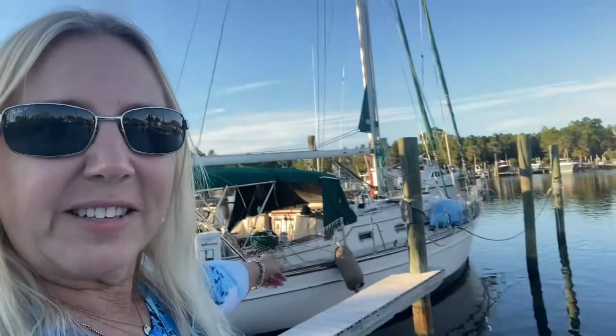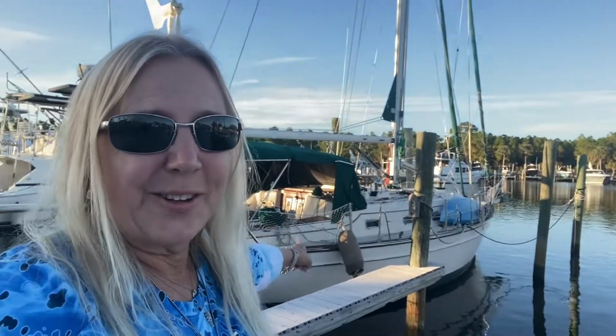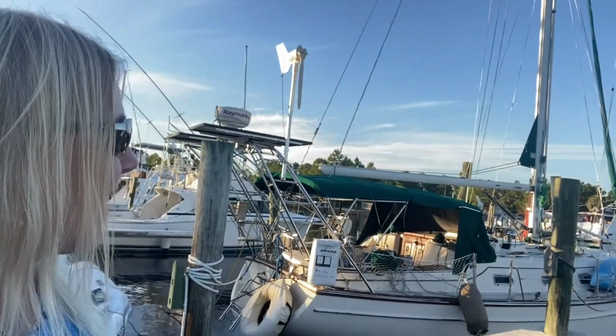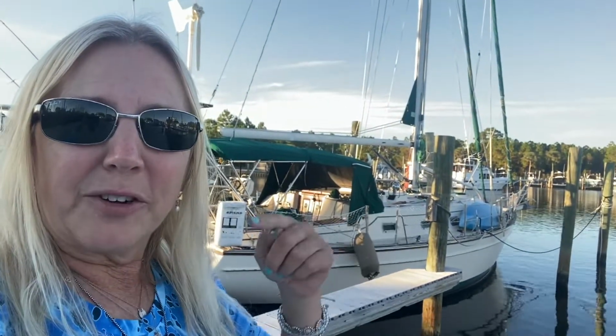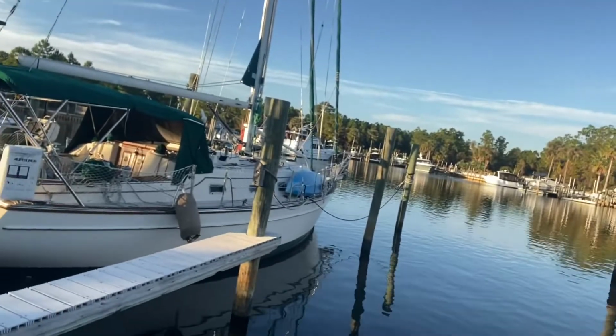Ooh, and this is one of my dream boats. That right there, that's an Island Packet. Those are really nice. They usually have a design of a star on them. And yeah, just beautiful, beautiful boats. They usually have the metal frames around the ports. And yeah, really nice boat.